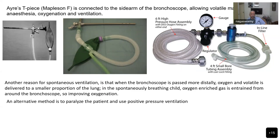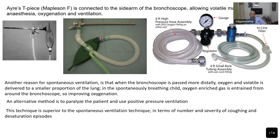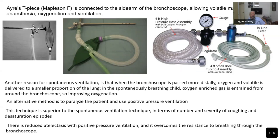An alternative method is to paralyze the patient and use positive pressure ventilation. This technique is comparatively superior to spontaneous ventilation because the number and severity of coughing episodes will be very much reduced, and desaturation episodes are also much less because you are giving positive pressure ventilation. This also reduces atelectasis and overcomes the resistance to breathing through the bronchoscope. In a spontaneously breathing child, it has to breathe through the bronchoscope, so that resistance will be added.